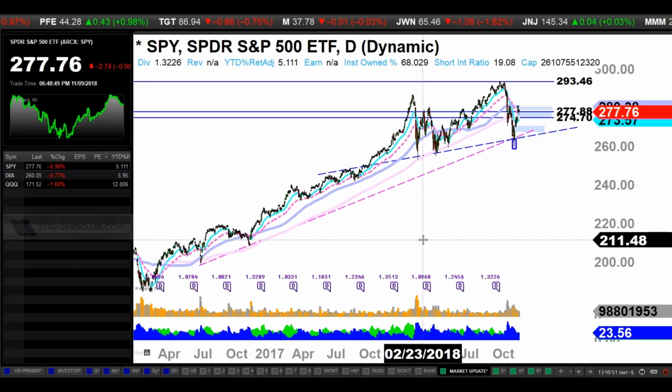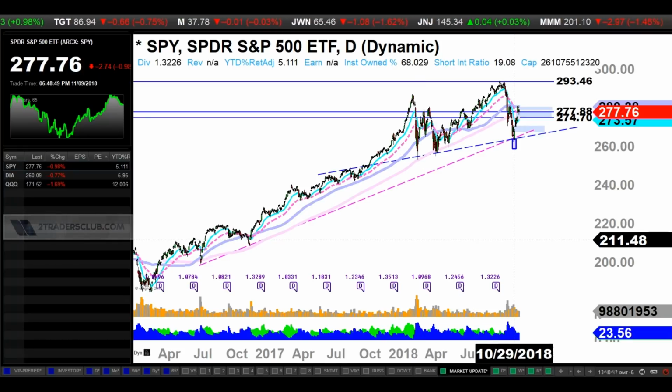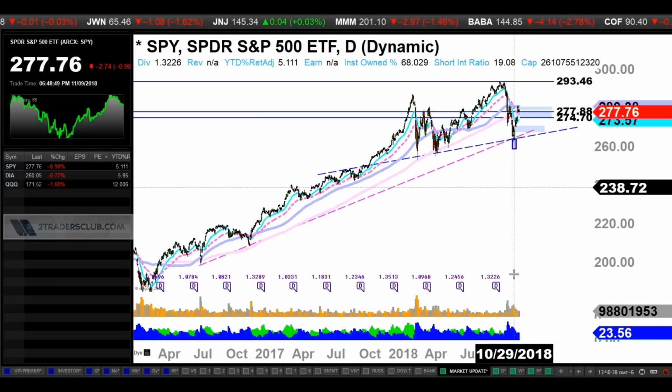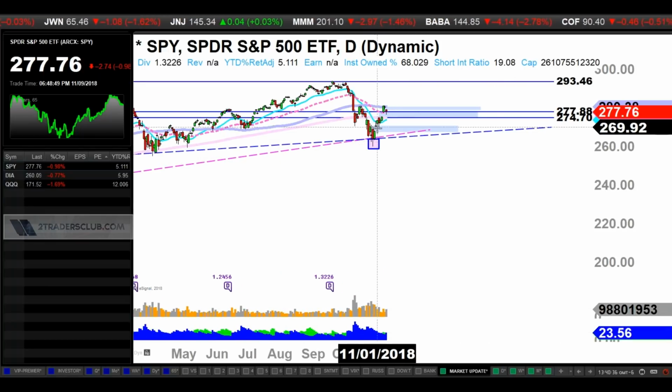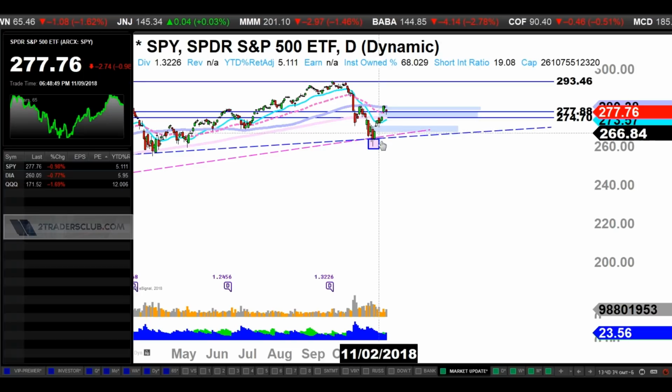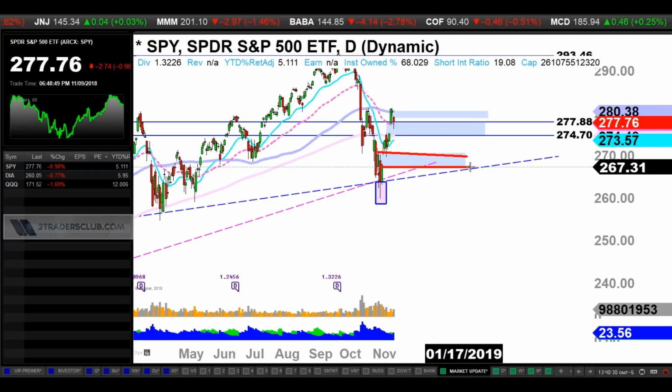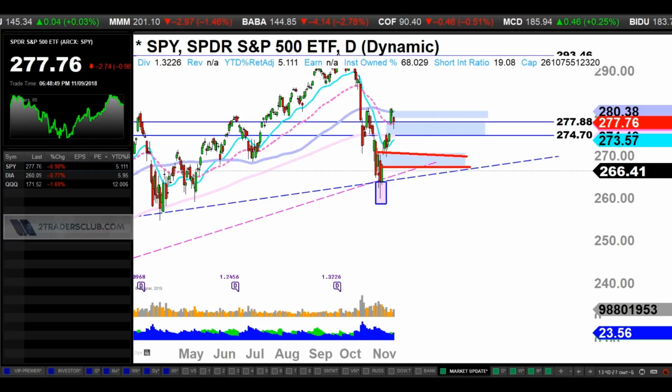Let's follow up with what we've been talking about last Friday. When was the last Friday? Last Friday was the November 2nd. So last time we did the video, it was on that gap. I remember we talked about this gap. We want to see the gap holding. That's what we talked about.